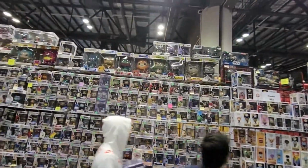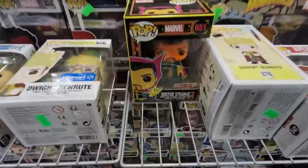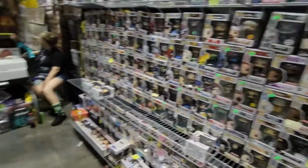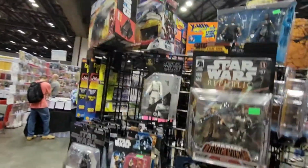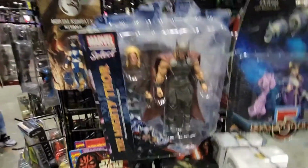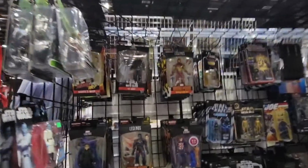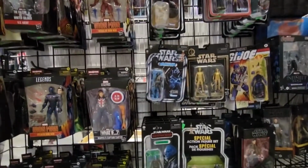More Funko stuff. Awesome. A lot more Funko stuff, guys. The new Doctor Strange movie came out. Blacklight right there. Very cool. Old school Star Wars stuff. More vintage. As we learned before, these are not Marvel Legends, these are Marvel Select. Marvel Legends over here. Some vintage Kenner right there. Booyah.